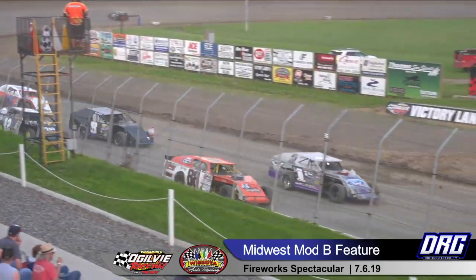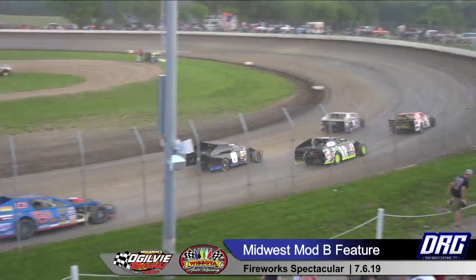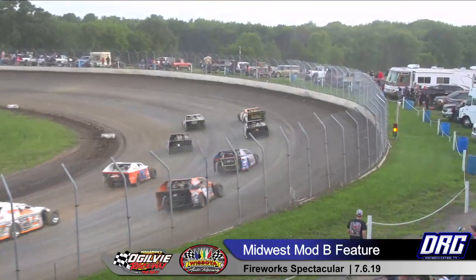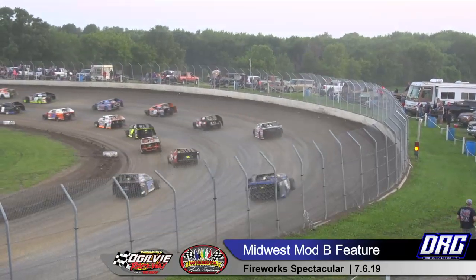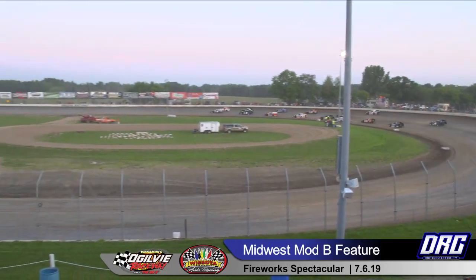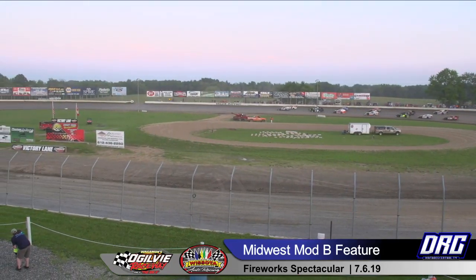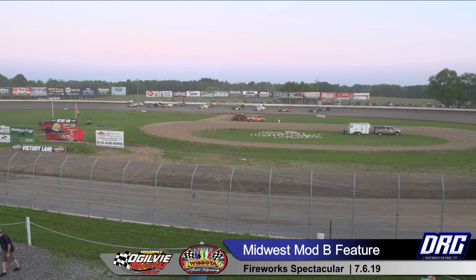And your final row scheduled to start, Bill Stetner out of Invergrove Heights in the 31 car, the Bill's Lawn Service 31. And the final starter right there in the 48, that is Cole Kelly out of New Richmond, Wisconsin, the Kelly Race Engines powered 48, your final scheduled starter on the grid tonight. Midwest Modified B feature, 12 times, top 4 will go to the main.